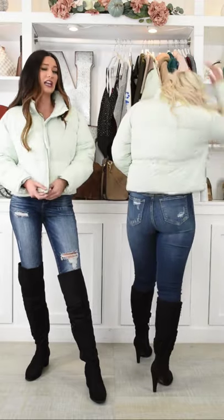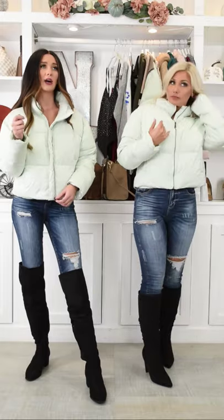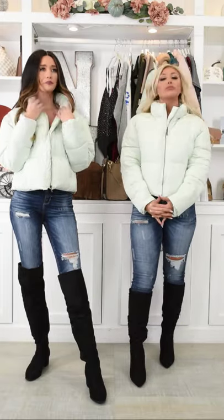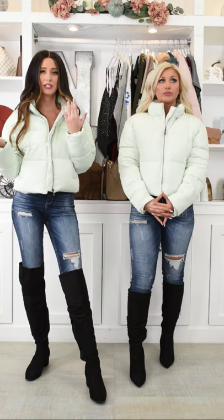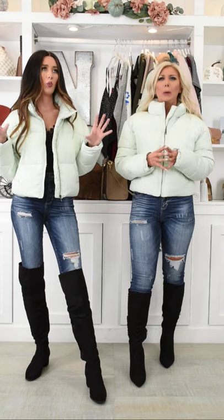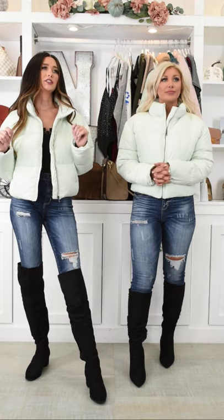This is going to keep you nice and warm even if you live somewhere freezing cold. It does have that cinching in the back once again, and it gets really nice and cozy too. This is a really fun color for winter as well because you can add cute pops of white with it and look like a little snow bunny. So I'm obsessed with it.